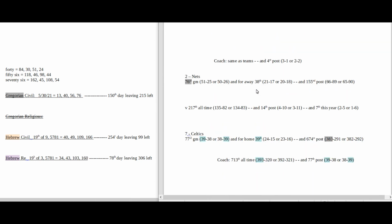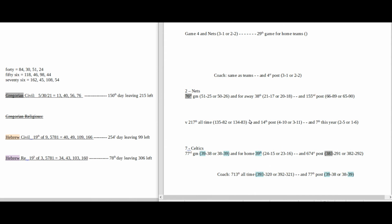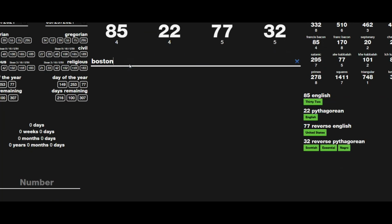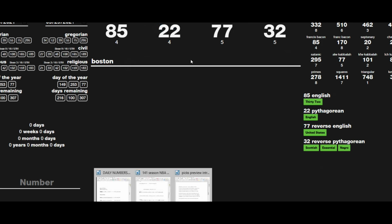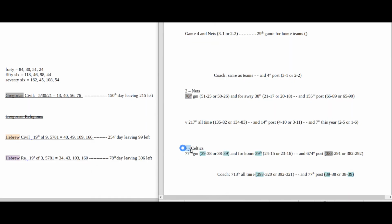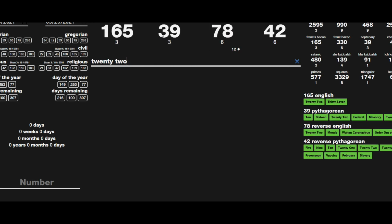Nets versus the Celtics. The Celtics are kind of interesting. Celtics had a big 38 thing going on. Now they potentially have a 39 thing going on. Nets better watch out here. They might get some steam in Boston. The word Boston, which is where this game is being played, sums to 22, and it sums to 77. And in Boston Celtics' 77th game as the 7th seed, they could even the score 2-2 for the playoff series, like 22 in Boston. Celtics would get their 39th win for the season in their 39th home game, as their coach gets his 393rd all-time win, which has that 939 in it. But 22 also sums to 39.